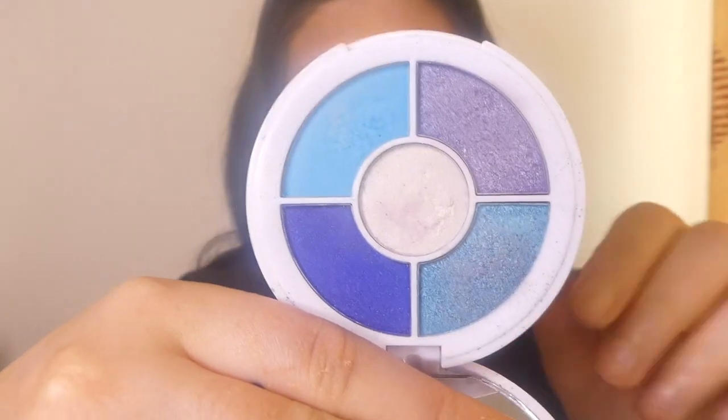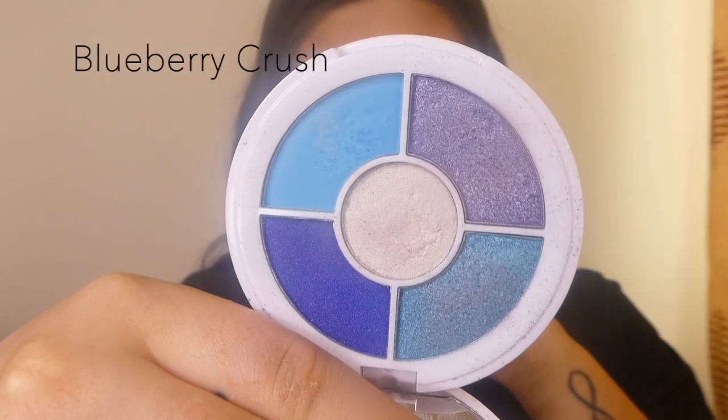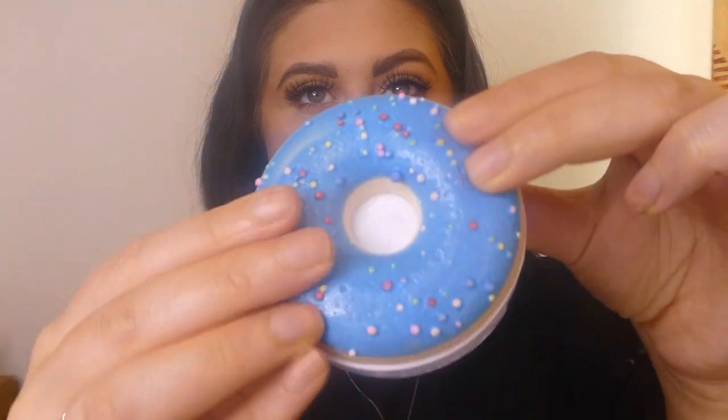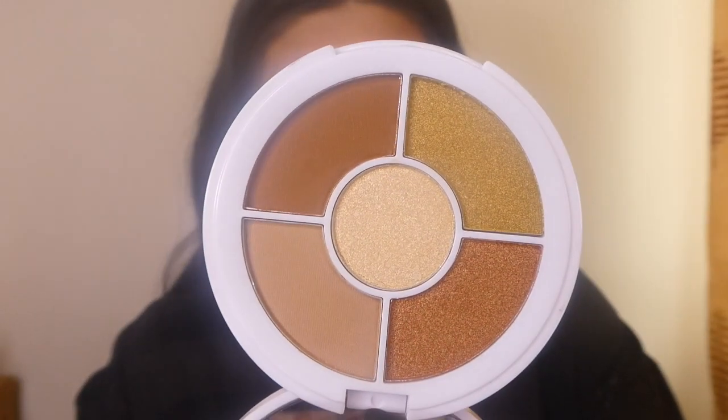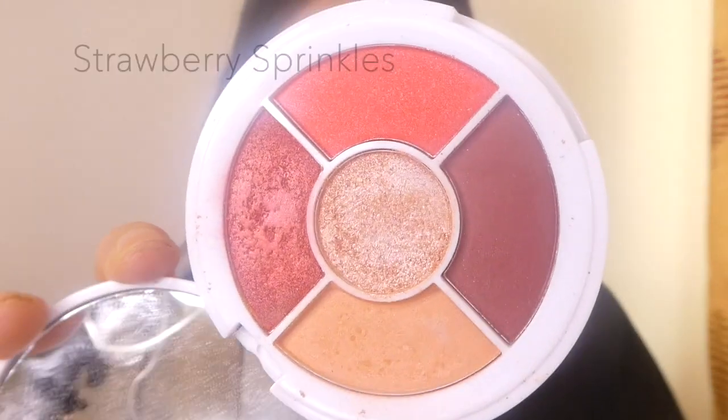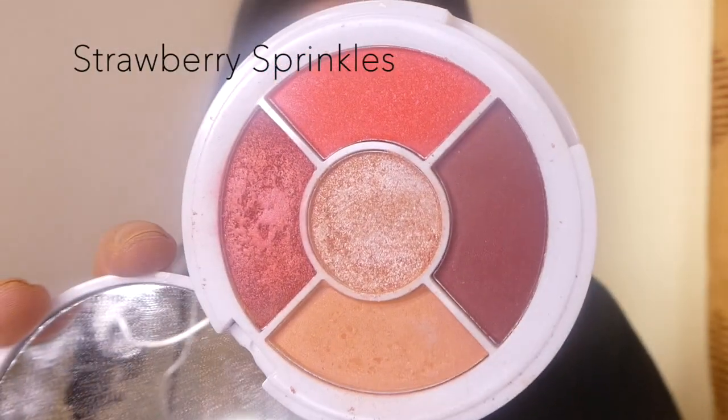Look at that. Isn't that just beautiful? Oh, and you know what, guys? They're squidgy. Look how squidgy they are. It's so cute. Then you've got the maple glazed. Look how gorgeous these colours are. And then you've got strawberry sprinkles, which is this one. This one's my favourite. And where's my chocolate dipped? Oh, there you are. We have another one.